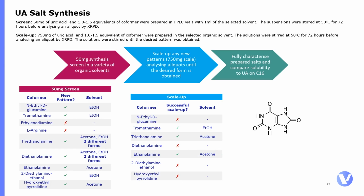Next, we wanted to get solubility data on the corresponding salts of the amine hits we identified. So we set up a salt screen using uric acid on a 50 milligram scale in a variety of organic solvents. The challenge was the poor solubility of uric acid. So we stirred the suspension for up to 3 days before we took an aliquot for XRPD analysis.